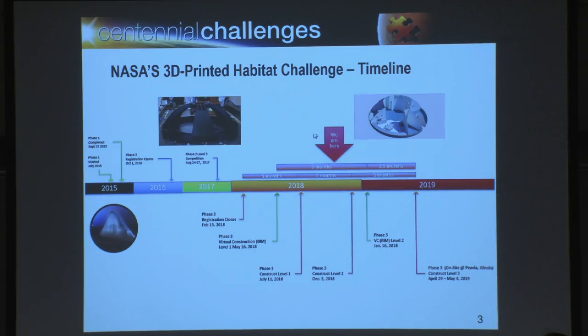And where we're at right now with phase 3, which kicked off early in 2018, is challenging teams to participate in one of 2 ways. First, there is a virtual construction competition where the teams can use building information modeling software to basically build a solid model or a 3D model, architectural model of their habitat to meet the requirements put forward by the rules. And they can also then participate in an actual physical printing competition, which will culminate in April, May of 2019.